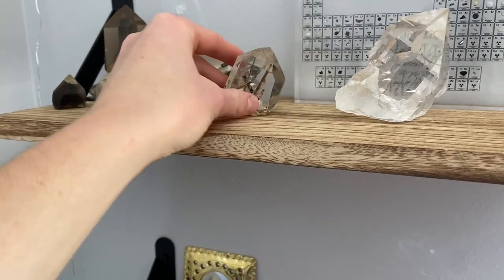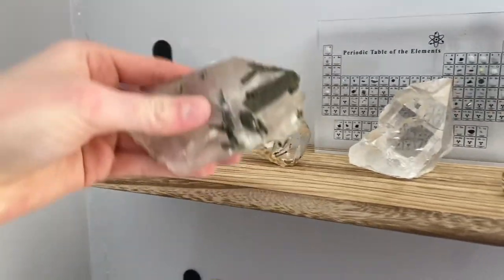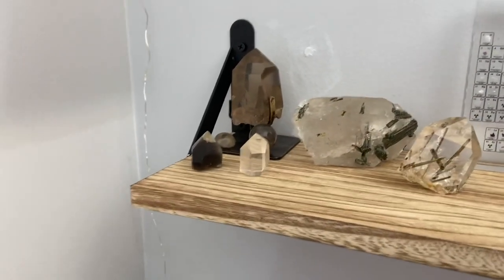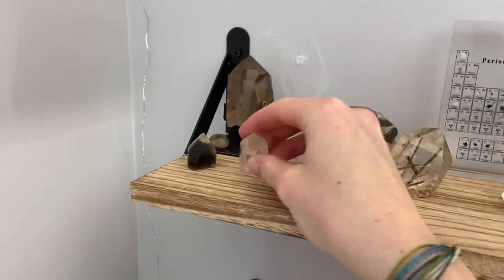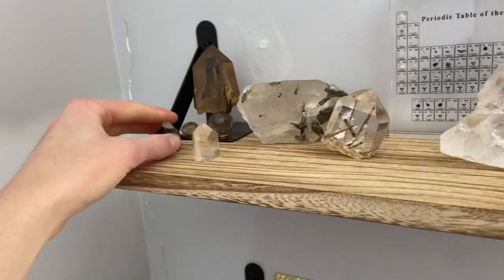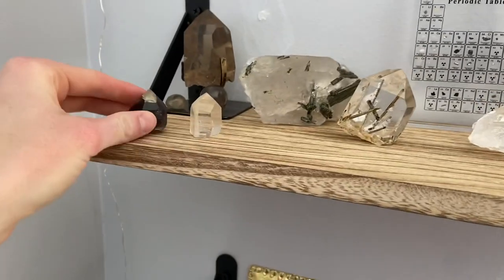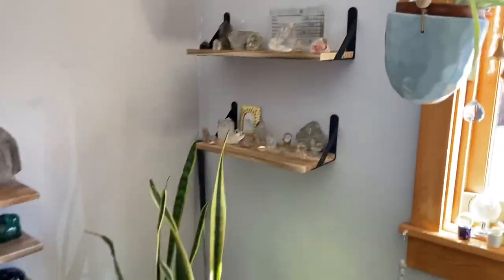This is tourmaline quartz, really cool, or tourmalated quartz. My little periodic table of elements back there. We have epidote in quartz from Brazil. And then silver rutilated quartz. And that's a rutilated smoky quartz. That's rutilated quartz. That's also a rutilated smoky quartz. And then this is a smoky quartz from Colorado with a weird little inclusion on the tip. So that is those two shelves.